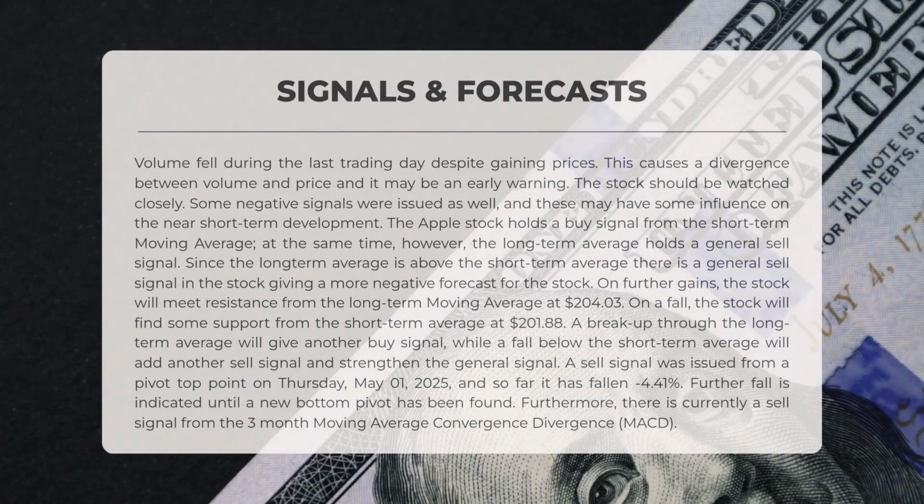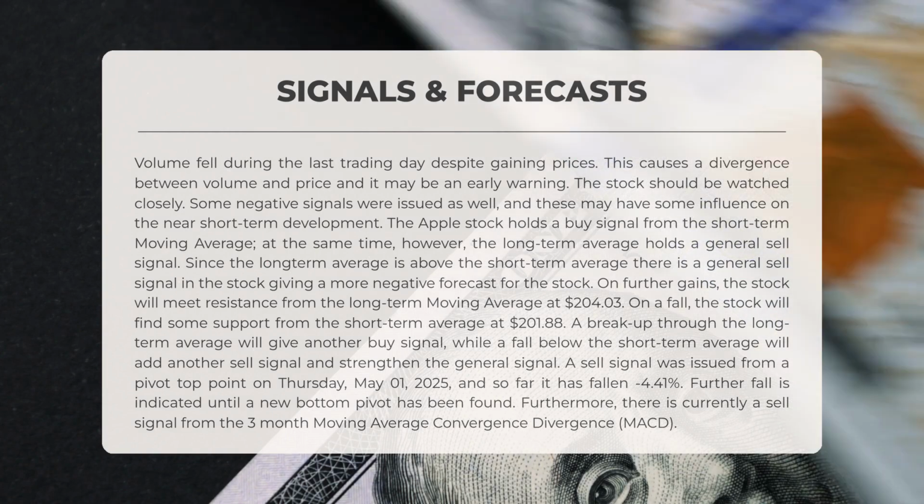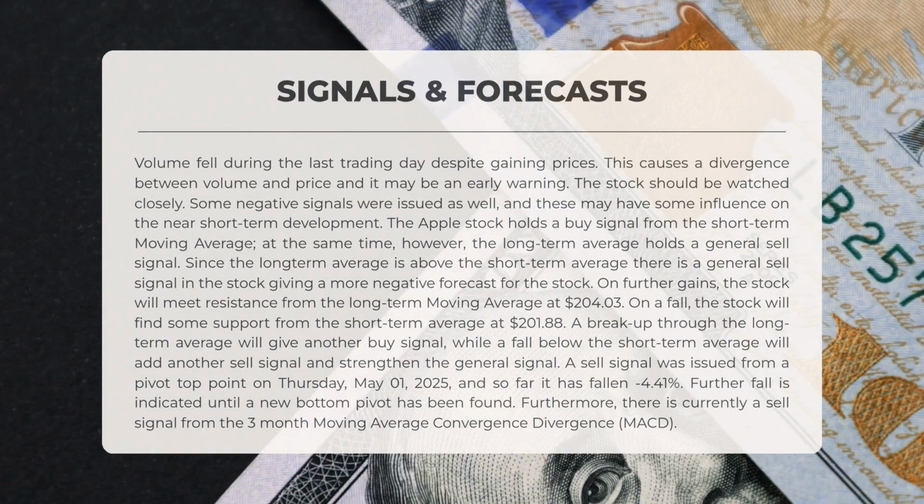The following signals have been identified for Apple. Volume decreased during the last trading day, even as prices increased. This creates a divergence between volume and price, which may serve as an early warning sign. The stock should be monitored closely. Some negative signals have also emerged, which could impact its short-term development.